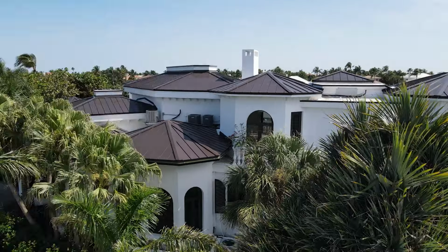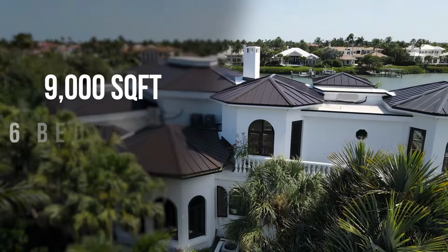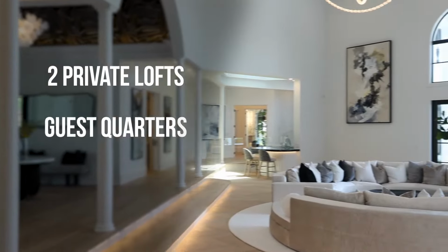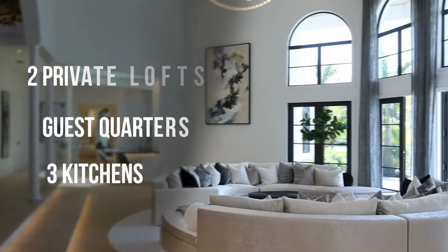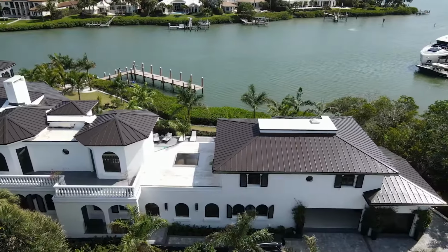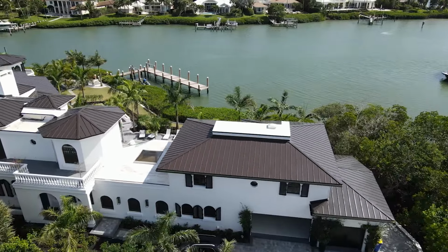So I saw this house a couple of weeks ago for a customer, and it really struck me then. Now, you came a little bit early. What did you find out about the house? Well, it's just about 9,000 square feet. It has 6 bedrooms, 6 baths, 2 private lofts, a separate guest quarters, 3 kitchens, 100 foot of frontage, and deep water access. Deep water right here, looking out over the Indian River Lagoon.